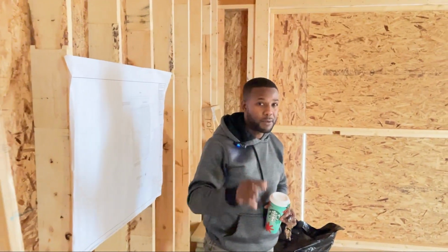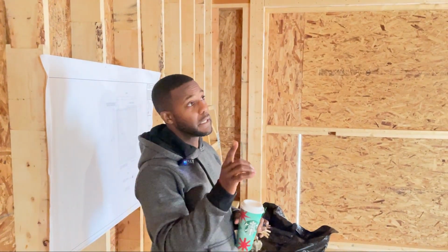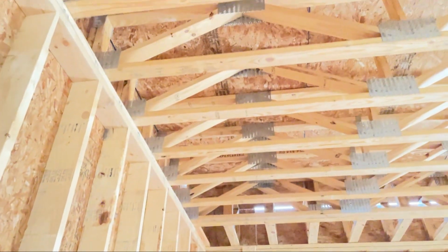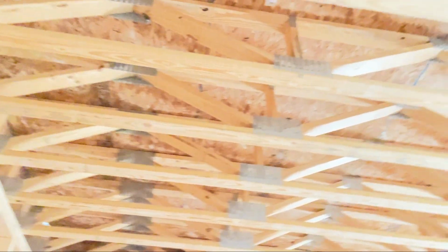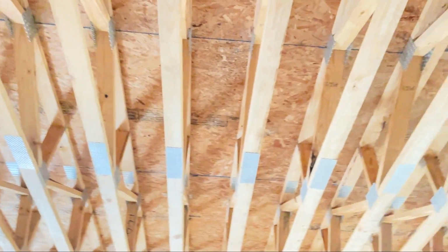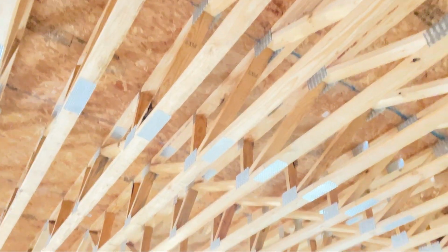The last thing I'll talk about on this first floor, if you look up, we decided to go with a truss design. So we worked with a truss designer. Was it a little more expensive than going with the I-beam installation? Of course, but here are the trade-offs.